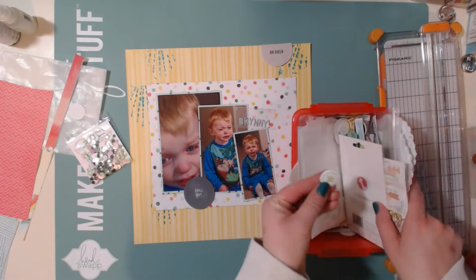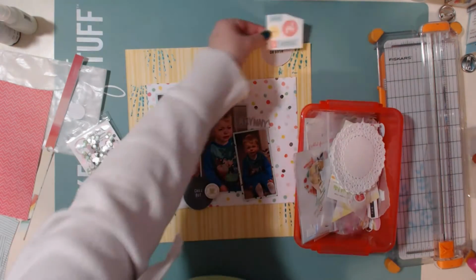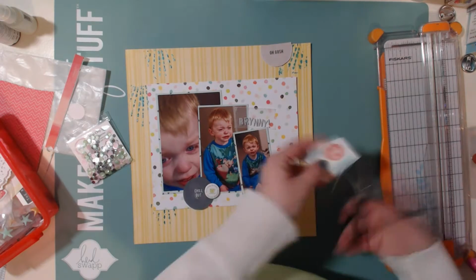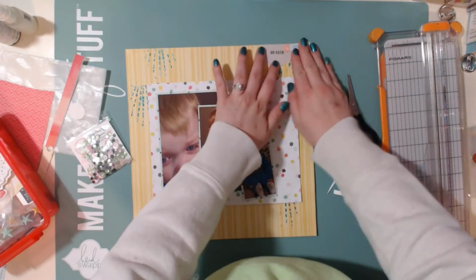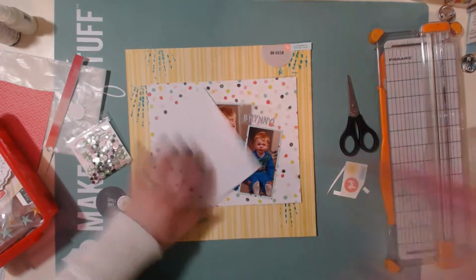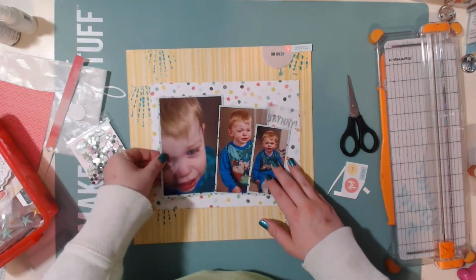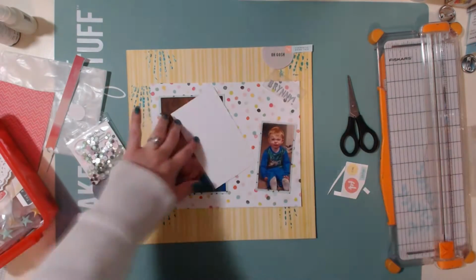So I'm pulling out a bunch of pieces from some of my Citrus Twist kit embellishment collections from the summer. And one of the things that I really like about Citrus Twist is that they print off a sheet of labels and they send them to you with every kit. So I'm going to use a few different labels from their summer collection kits.